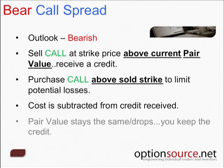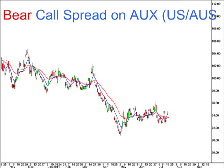We're going to then purchase the call options above that sold strike price to limit our potential losses. That cost is subtracted from the credit we received. As long as the pair value stays the same or drops in value, we receive a credit.